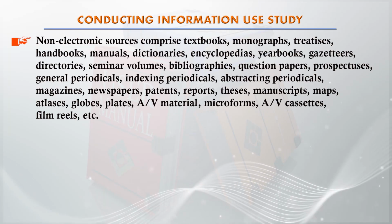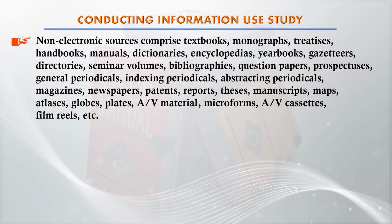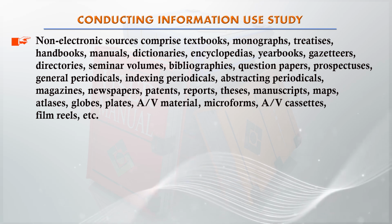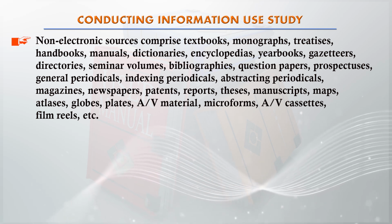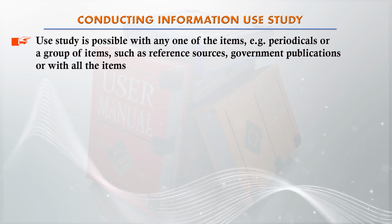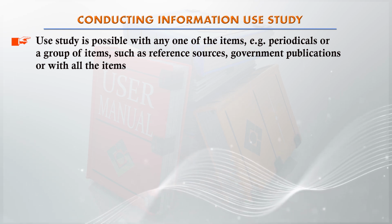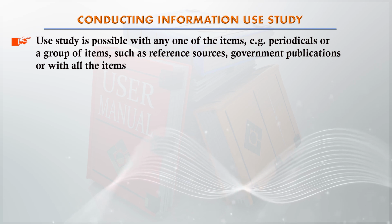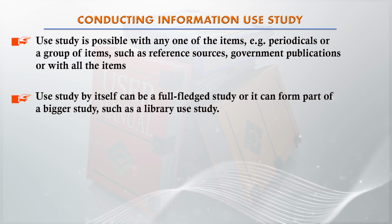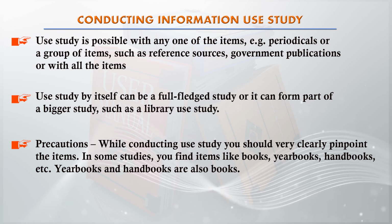in these areas. In conducting the information use study, there are non-electronic resources like textbooks, monographs, treatises, handbooks, manuals, dictionaries, encyclopedias, yearbooks, and many of them. So there is a huge number of resources which are available in the library. Now, a use study is possible with any one of these items, periodicals, or a group of items such as reference sources, government publications, or with all the items. A use study by itself can be a full-fledged study or it can be a part of a bigger study. But the precaution is that while conducting the use study, you should clearly pinpoint the items.